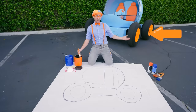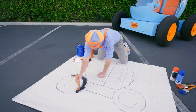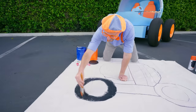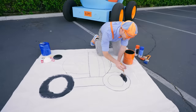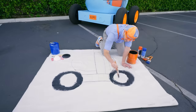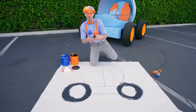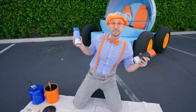Oh, it's gonna get messy. All right, there we go. Ooh, cool! There we go! Wow! Good job! Those are some big tires! All right, let's see, what do we have here? Oh, yeah! Musical instruments! Just kidding, yeah, spray paint!